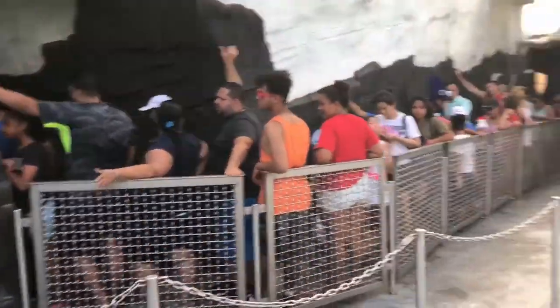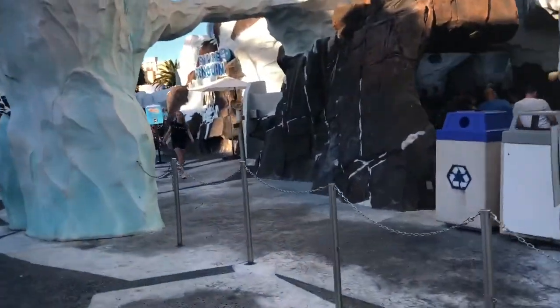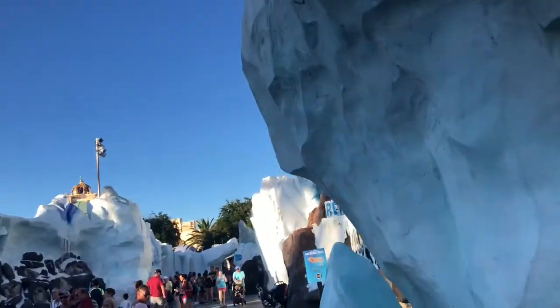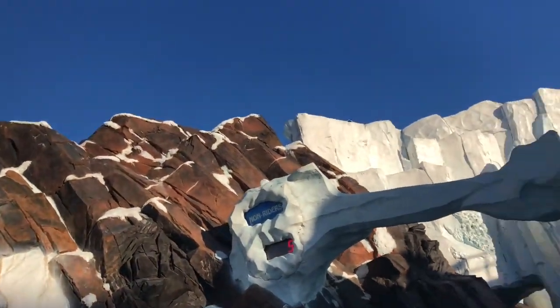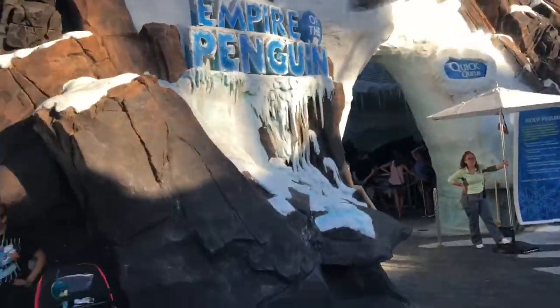I do not have time to wait in this long line right here for Antarctica: Empire of the Penguin. How long is it? We're about to take a look at that right now. It shows the line, right? It is, well, 15, but 20. It looks longer than 20. Or I could be wrong. Never judge a book by its cover.